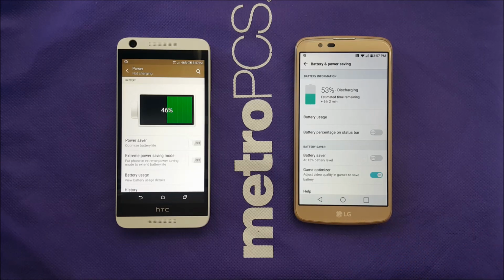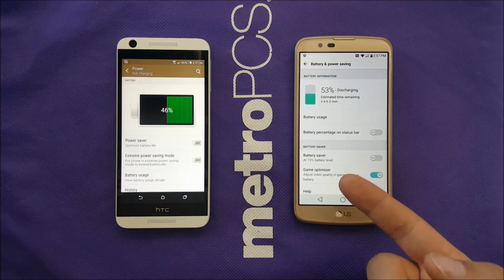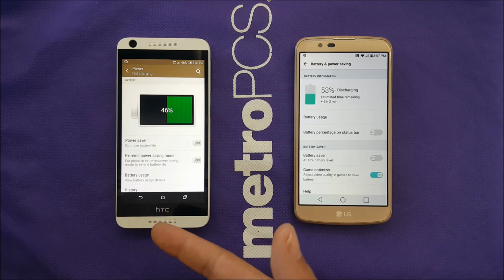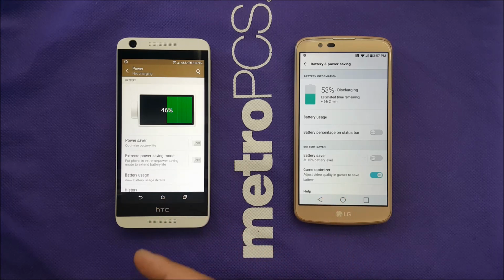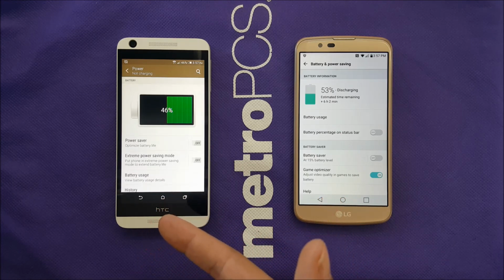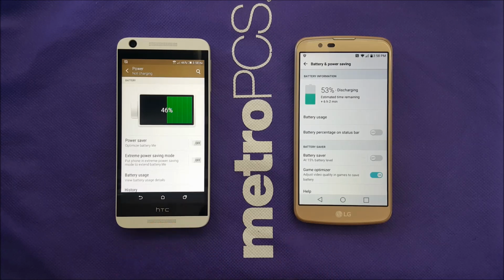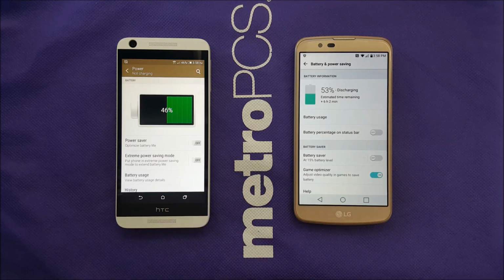720p HD, 4.3 720p HD, 5-inch display, so they're consuming the same level of power. But I have the Marshmallow operating system, more optimized, and I have less battery, and with Lollipop, that should consume more power. People who have the HTC will agree with me that the HTC doesn't hold a lot of power because the battery is very small. So if you are looking for a phone to give you more battery and you are between these two phones, your option will be the LG K10 for sure.